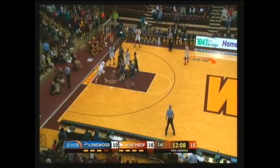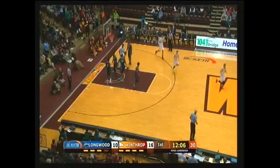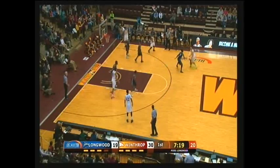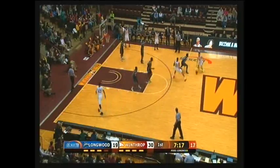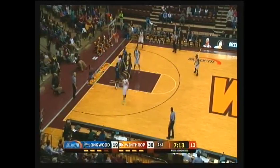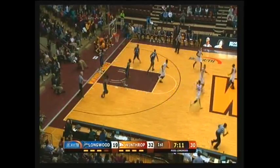Here's Gavin. Dumps it down. And a dunk inside for Price. But a great assist by Jim. Keon Johnson out for Jimmy Gavin. Gavin far enough, he could shoot from there. He's not going to. He's going to drive and now dump it down for Josh Davenport. What a great hesitation move.